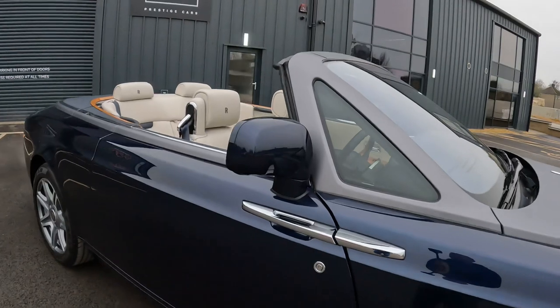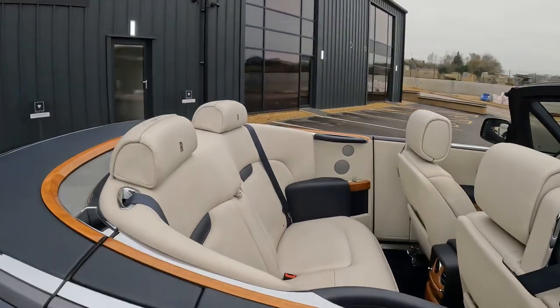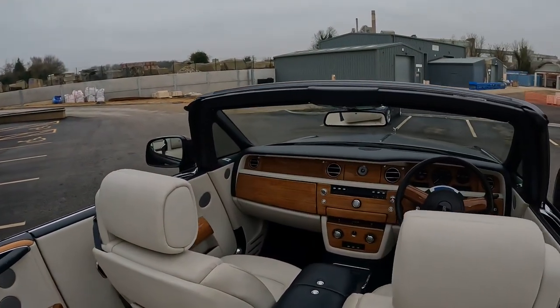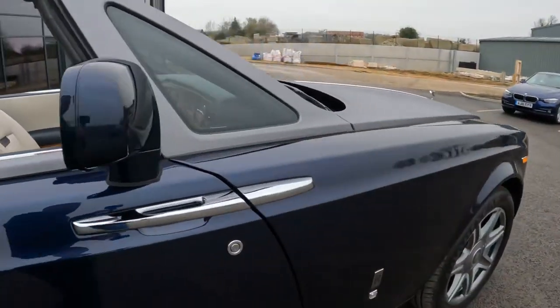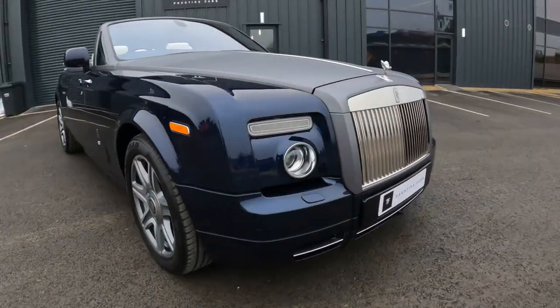There we have it. Seashell navy blue interior, navy blue stitch, brown oak veneer, veneered steering wheel. Good host of options on this car. It's got some PPF at the front.